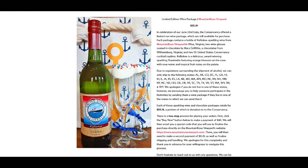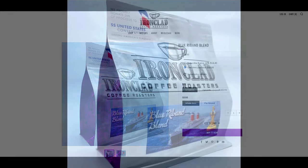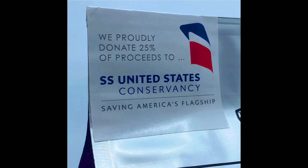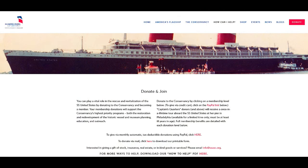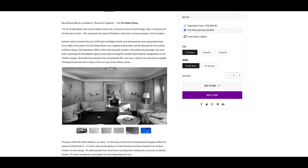The ship was put out of service as a luxury ocean liner in 1969. It has been sold several times since the 1970s, with each new owner trying unsuccessfully to make the liner profitable. Eventually, the ship's fittings were sold at auction, and hazardous waste, including asbestos panels throughout the ship, was removed, leaving her almost completely stripped in 1994. Two years later, she was towed to Pier 82 in the Delaware River in Philadelphia, where she remains today.